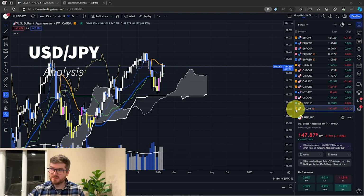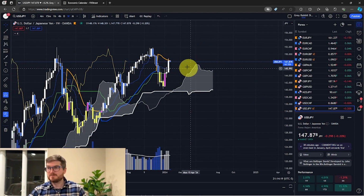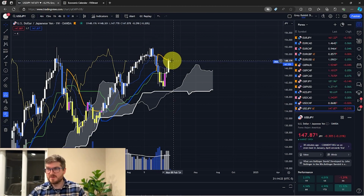Okay guys, US dollar, Japanese yen. This one, nothing really going on for me this week. I just have it marked as ranging. It looks like we've had a retracement back up, and we're getting a turning point here.